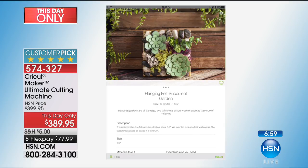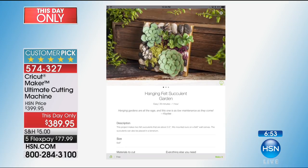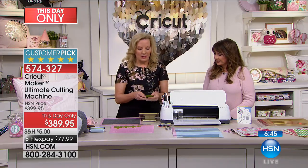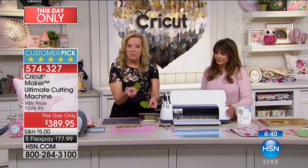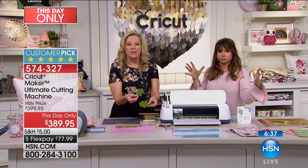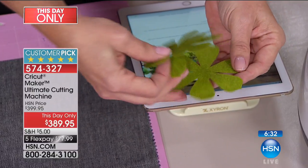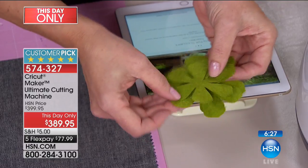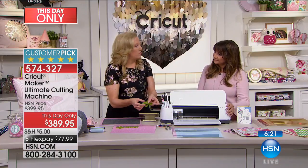You're getting multiple views of the project. You're getting the step-by-step instruction. You sit and you read, you cut, you load the mat, you cut. And you're done. And then you've made something that you can be absolutely proud of and excited about. And one of the things about a project like this is it's completely scalable. So you can go up to 11 and a half inches wide and down to half an inch. We're sizing the group of flowers all at once so that you can actually get the perfect cut. But you can do this over and over and over again.